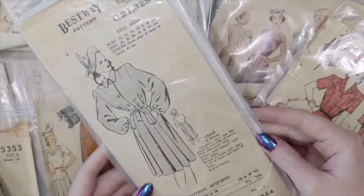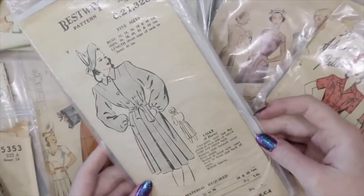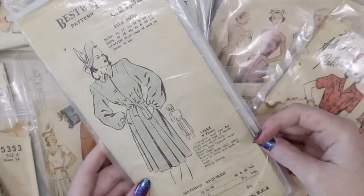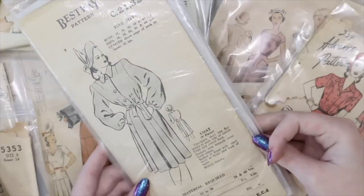I've never heard of Best Way or used any of their patterns before, and I actually have a 1940s coat pattern, I think it's by Butterick, in my stash that's very similar to this, so I'll pass it on. I think it's super cute with the pleats and the darts and the structure to it, and I really like the hat they paired it with too.